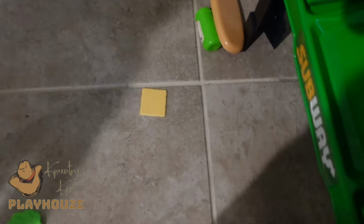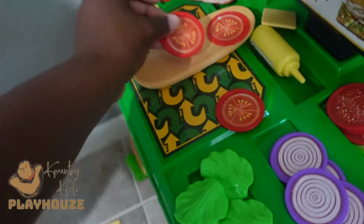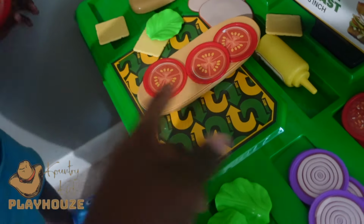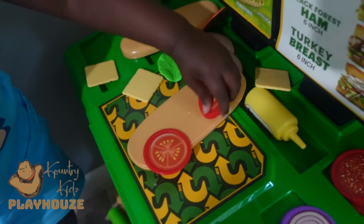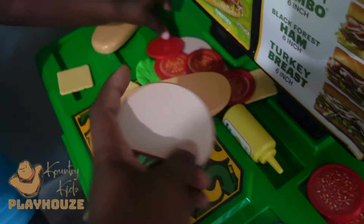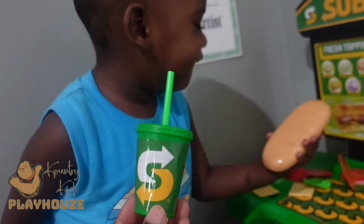You're messing up the food. Here, let's add our tomatoes. Here, you add. You want to fix your own. Put the tomato right there. Look, put the tomato right here. You don't want tomatoes? Do you want ham? You want some ham? Look, ooh, ham. You don't want ham? No? How about a drink? You want a drink? Here.